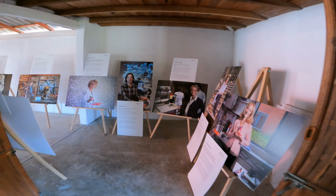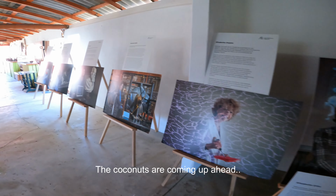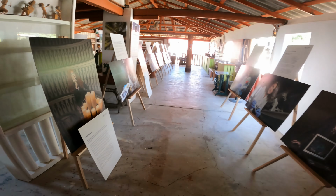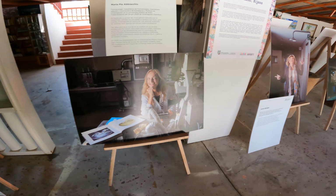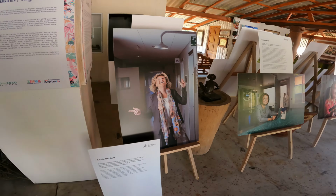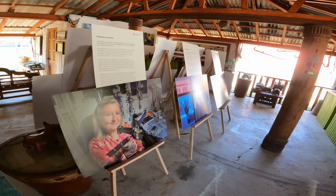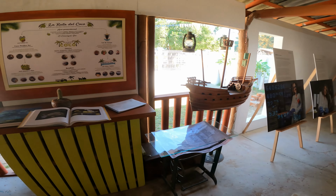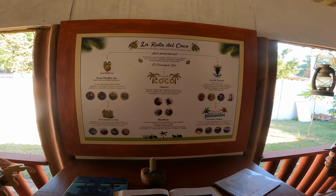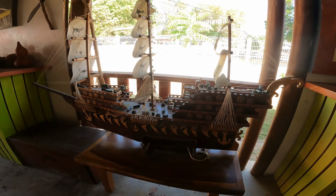I thought there'd be more coconuts here. Unfortunately, just a lot of history. Not about the coconuts. Or maybe I have to read a little bit. Huh. I wouldn't have guessed who these are. A lot of highly achieved women in this coconut museum. Maybe they were part of this at some point in time. Well, this is pretty cool.